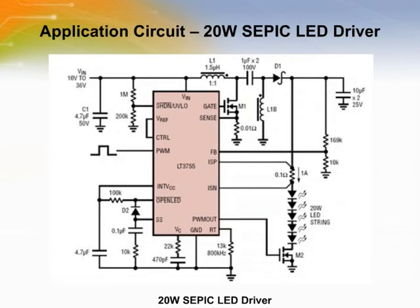This typical application circuit shows a SEPIC converter driving a 1 amp 20-volt LED string from a 10-volt to 36-volt supply. In addition to providing step-up and step-down capability, this circuit is handy because it provides input-output isolation and built-in protection from short to ground on the output. The efficiency of this circuit exceeds 87%.